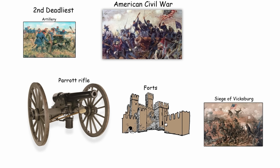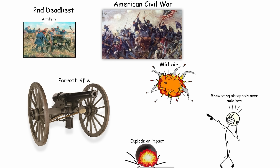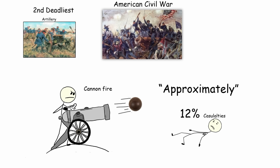the Siege of Vicksburg. These cannons could fire up to 2,000 yards, and their shells exploded on impact or midair, showering shrapnel over soldiers. In many battles, like Gettysburg and Antietam, cannon fire was responsible for thousands of casualties. They accounted for approximately 12% of casualties in the war.